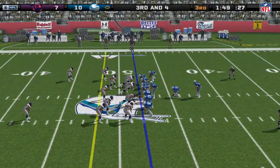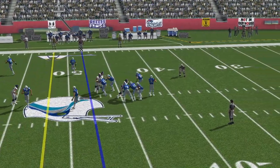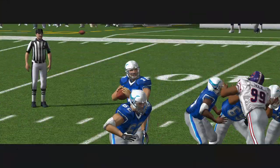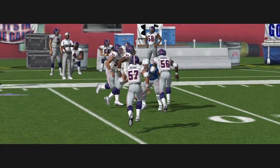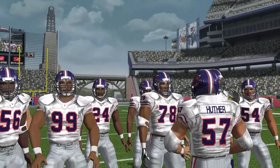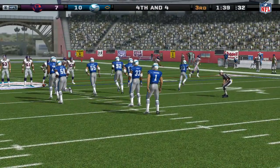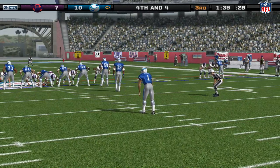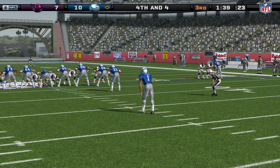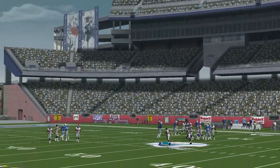Let's go. Here we go. Set. Hut. It's showtime, baby. Watch the play. Hut. Closing in. Gets rid of it. He was tipped. And so the punt goes out of bounds.